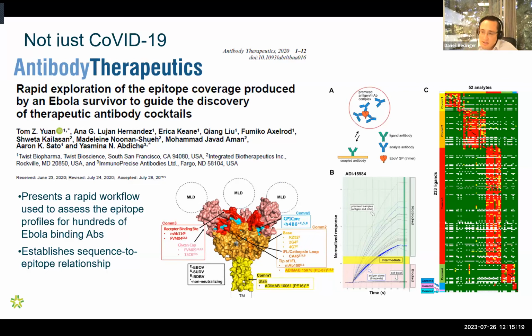So this is a really strong validation of how in a very small amount of time, you can go from sort of unknown sequence space to a fairly high resolution understanding of the binding properties and epitope of these clones. And this could be used to design cocktails or bispecifics going forward.